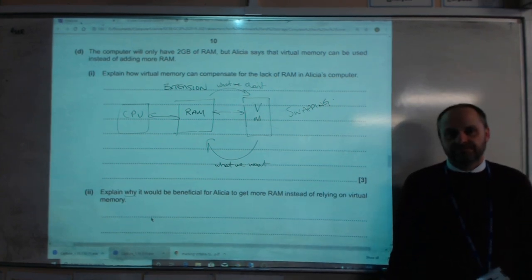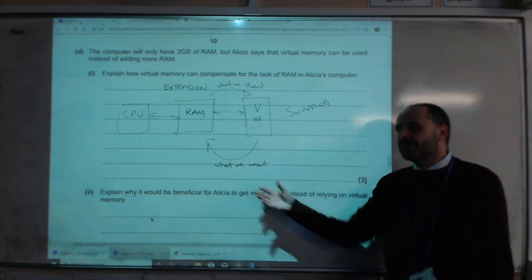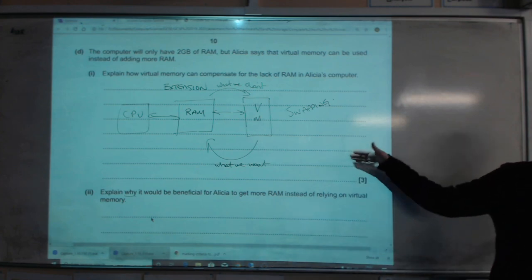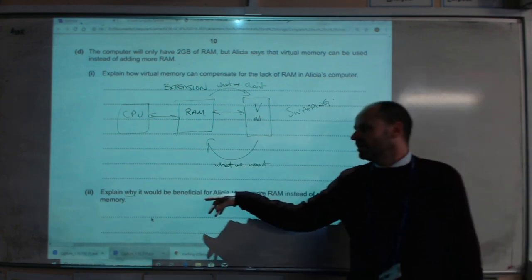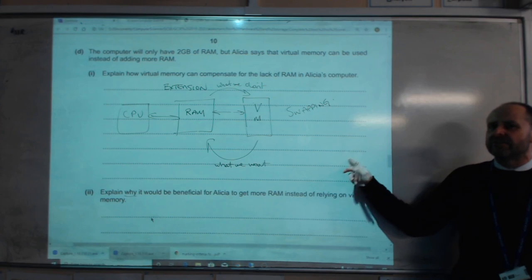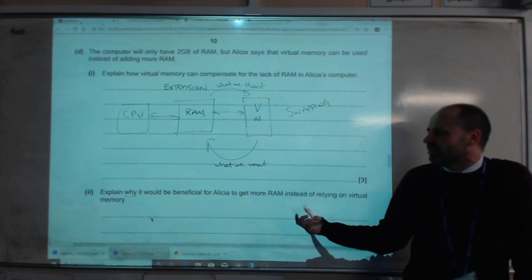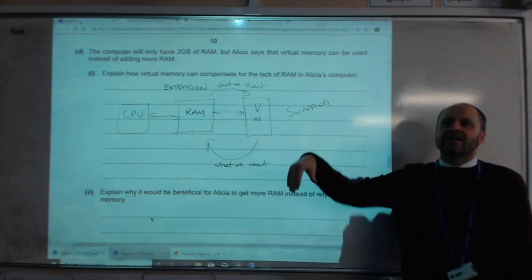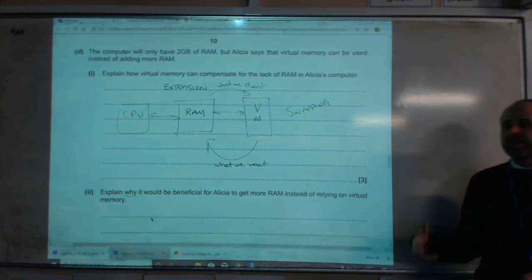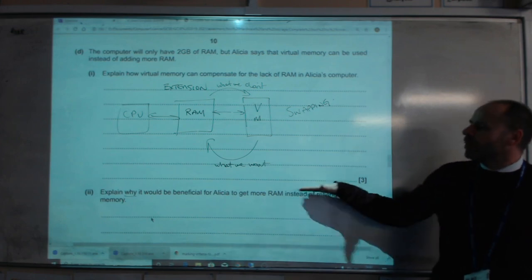So, wouldn't that be a reason why she should get more RAM? Yeah. So, wouldn't that be more marks? Yeah, if you explain that fully though. You've got to say that you spend too much time doing that. So if we increase the amount of RAM, we reduce the amount. You can't get rid of virtual memory. Weirdly, no matter how much RAM you've got, the operating system just uses a bit anyway. But if we're spending all our time swapping, then we're not doing what we want to do, which is running our programs and processing our data. So if we get more RAM, we reduce it. We don't get rid of it, we reduce it.